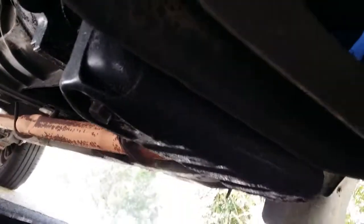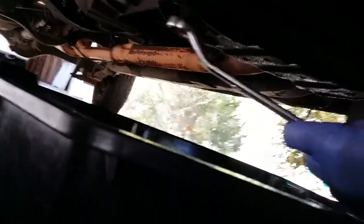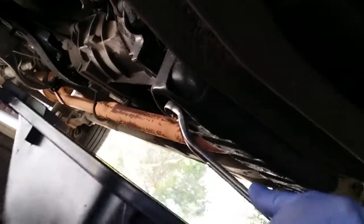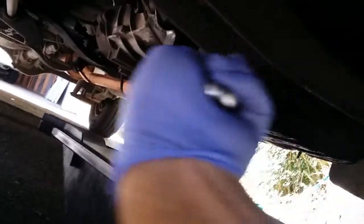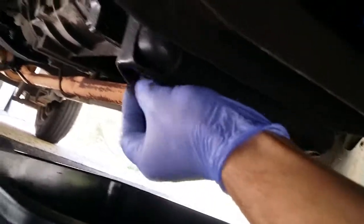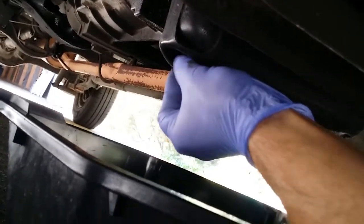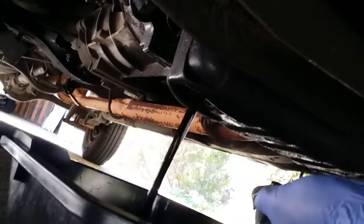So let's see, it should be back toward me with a bit of luck. So yeah, she's fairly tight. Okay, so I'll undo that. As I've said, the oil's warm, so let that drain out.